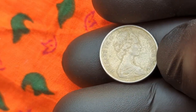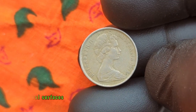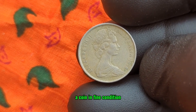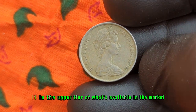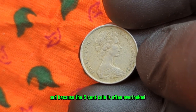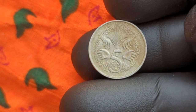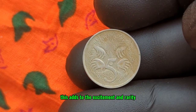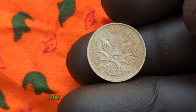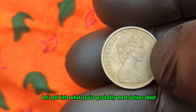That's why collectors today are scrambling to find specimens that are still sharp in detail, free from heavy scratches, and maintaining their original surfaces. A coin in fine condition already places it in the upper tier of what's available in the market. And because the 5-cent coin is often overlooked, it hasn't been hoarded the way some other denominations have. This adds to the excitement and rarity, especially among collectors looking to complete decade sets or high-grade collections of lower denomination coins.